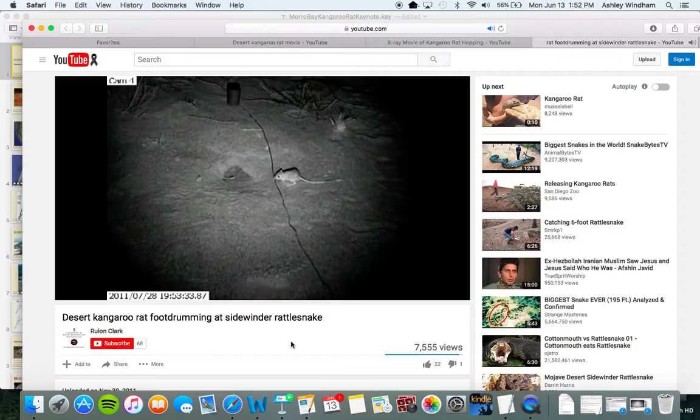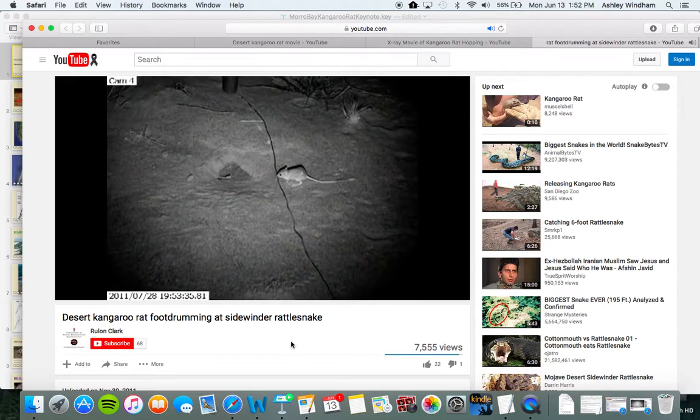This snake could probably easily capture and eat this kangaroo rat, but since he's making so much noise and kicking dirt in there, the snake is pretty confused and probably pretty frightened. And so he's just going to want to come out and see if it's safe and get out of there.